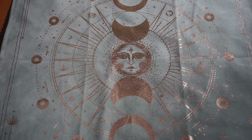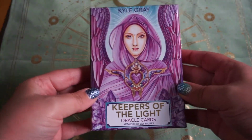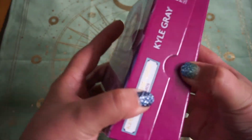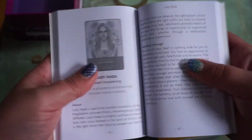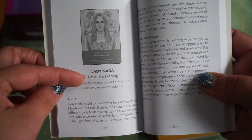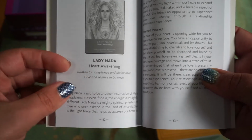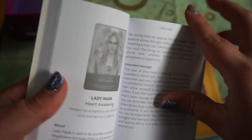So that's cool. Anyway, next up, we have the Keepers of the Light Oracle cards by Kyle Gray. This is a pretty popular deck. You see this one a lot. I haven't had a chance to work with this one yet. It came in fairly recently, so I haven't pulled it out. But here you go. In your guidebook, you have your card, the name of the person on the card, the keyword, and the key phrase that's on the card. Then it tells you about the person on the card, and it gives you the extended message, and that's what you get for each of your cards.